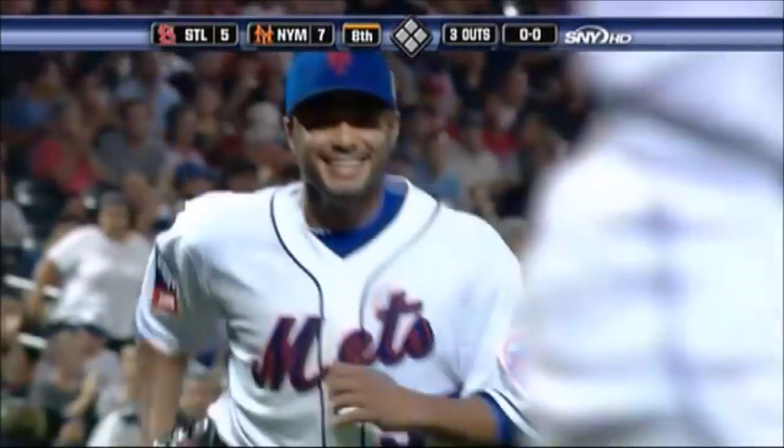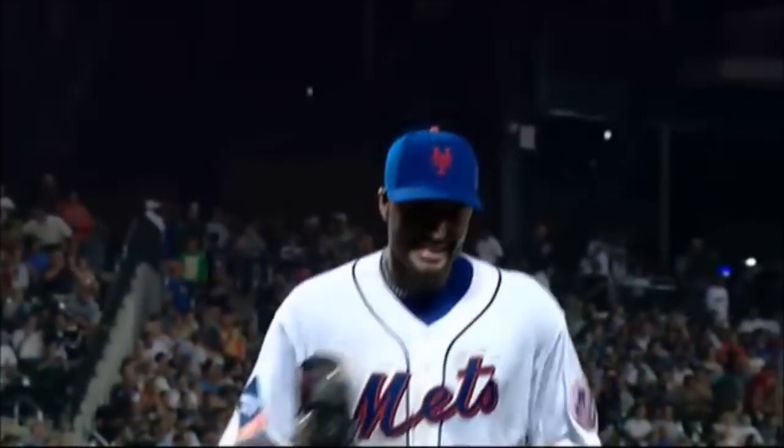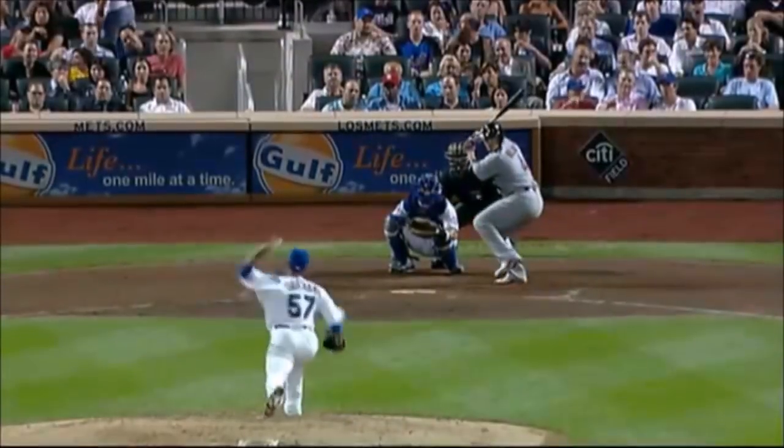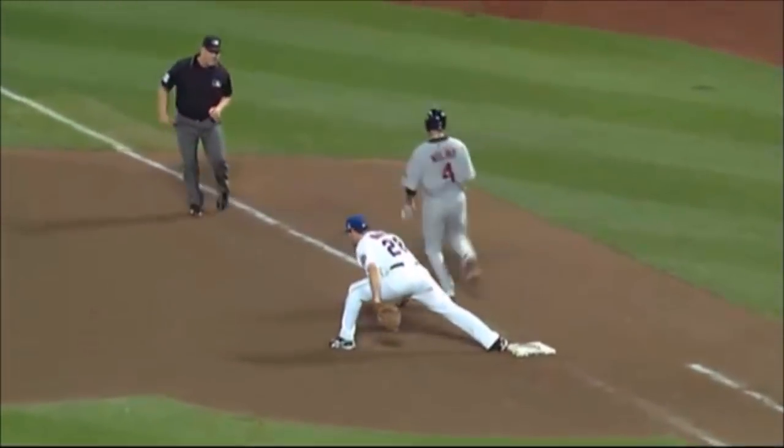The second 1-5-3 play of the night. The redirect by Santana, and a fine barehand play by Wright gets Santana through 8 innings for the first time today. First time this year he's gone 8, with the back heel.